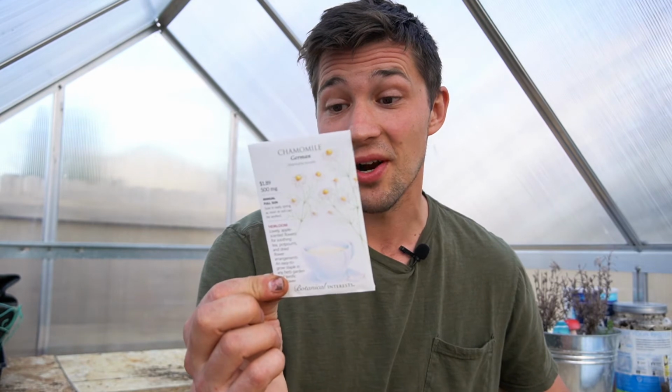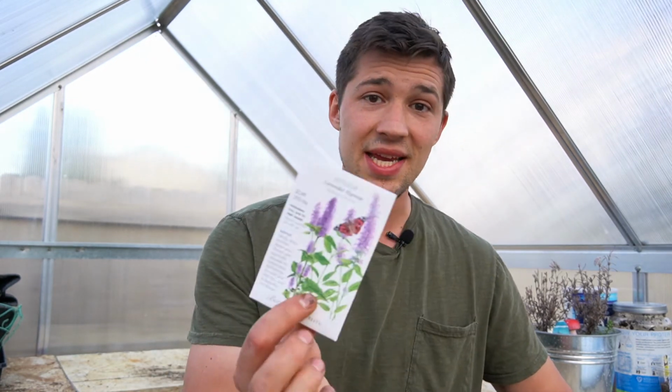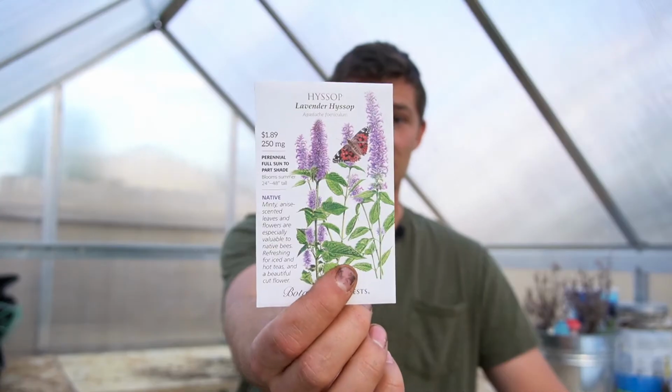So chamomile, it is used in teas, and then the flowers can be dried and used ornamentally too, which is kind of interesting. I know a couple of people who are into that. I think they actually press them into books and stuff, or in like photo frames, things like that. So if you're into that kind of stuff. And I'm just reading, their petals are edible. Most of these varieties that I have here are also pollinator friendly, especially this lavender hyssop.